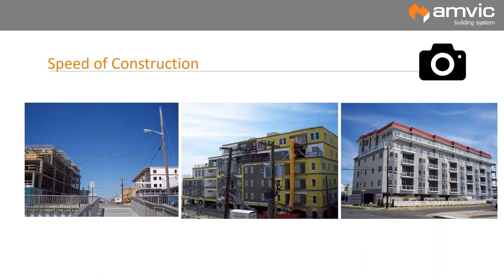So, some examples of this. These are condominiums in New Jersey. You can see on the far left that we have traditional stick frame going up, and then we're looking at an ICF structure here. Very quickly, we surpassed the stick frame. This is where the ICF structure ended up, and this is where the stick frame structure ended up. This product is now ready for leasing and renting. These people are still probably 2 to 4 months out. So what building would you like to be involved in owning and capturing that increased revenue?